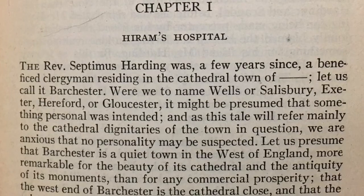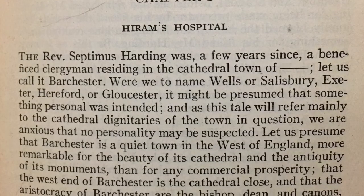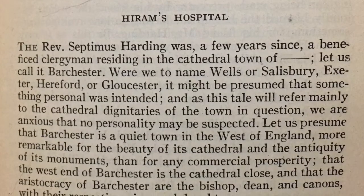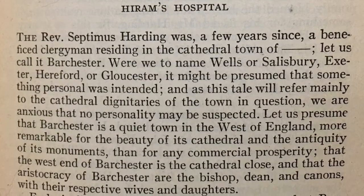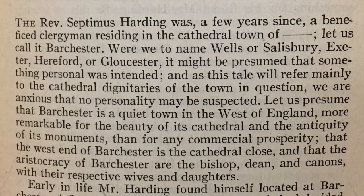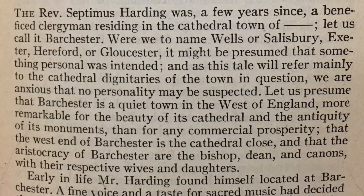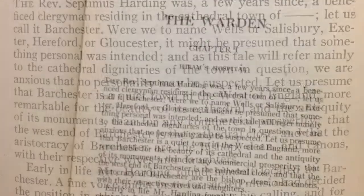The Reverend Septimus Harding was, a few years since, a beneficed clergyman residing in the cathedral town of, let us call it Barchester. Were we to name Wells or Salisbury, Exeter, Hereford, or Gloucester, it might be presumed that something personal was intended, and as this tale will refer mainly to the cathedral dignitaries of the town in question, we are anxious that no personality may be suspected. Let us presume that Barchester is a quiet town in the west of England, more remarkable for the beauty of its cathedral and the antiquity of its monuments than for any commercial prosperity. That the west end of Barchester is the cathedral close, and that the aristocracy of Barchester are the bishop, dean, and canons, with their respective wives and daughters.